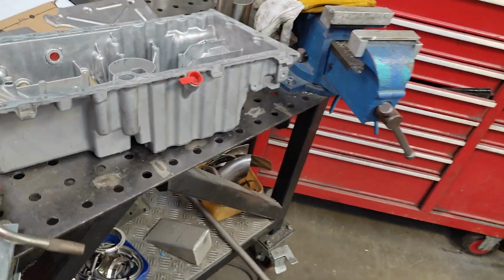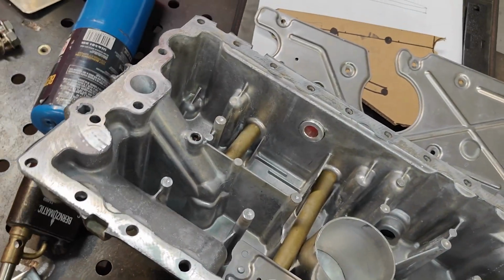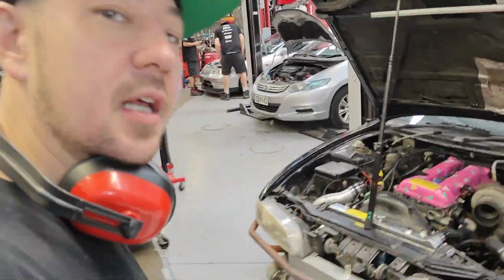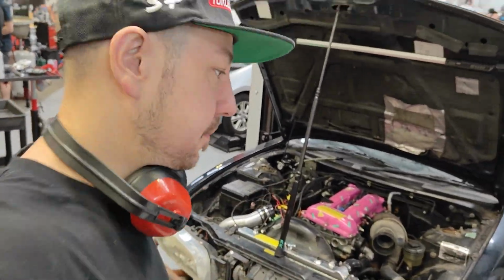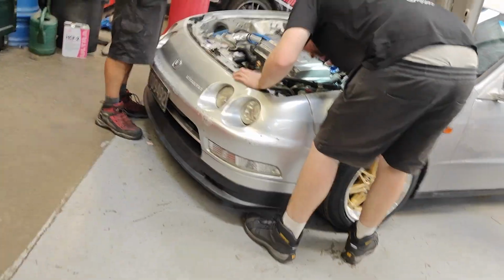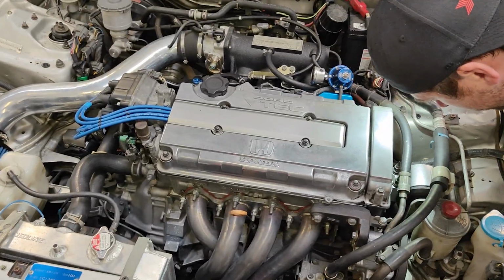Until we also have a dry sump set up, we're just in the process of designing a sump kit for this. Kelly's putting a Haltech in the Sylvia. Is that a B series? Yep.